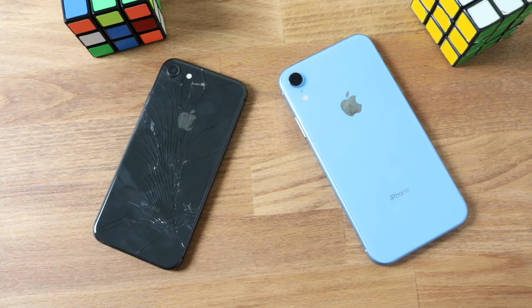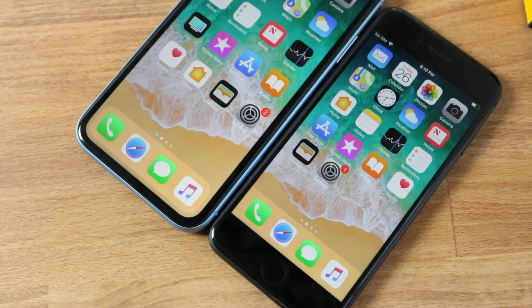Now, some other notable things to note, a huge thing, obviously you can tell from the front, the iPhone XR has Face ID, where the iPhone 8 does not. It has Touch ID, and I honestly think Touch ID is perfectly fine. I like it a lot.